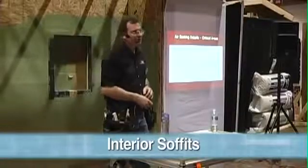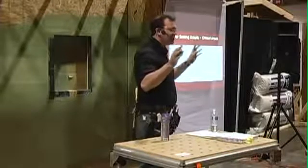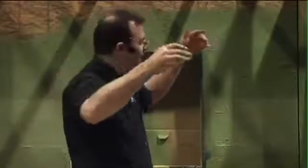Interior soffits. This is another one. I didn't know this one for years. When we would gut a kitchen, we would go ahead and more often than not, especially in the 80s, early 90s, everybody wanted a soffit. We'd frame the soffits right to the bare framing. We'd gut the kitchen, go in there, put our cleat up, put a plywood fascia on, so to speak, for our soffit, and go from there.